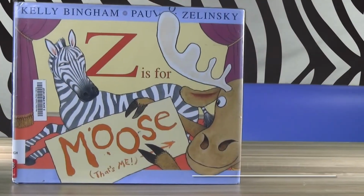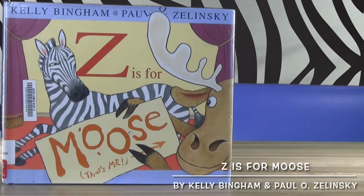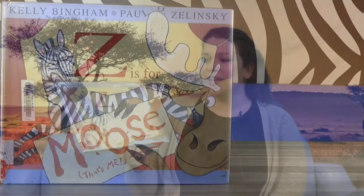Okay, so that was our first book, called Little Red and the Very Hungry Lion, a retelling of Little Red Riding Hood. So let's jump into our next book. Our second book is called Z is for Moose. That's me. But is that what moose starts with? Z? Nope. Let's see what's going on.